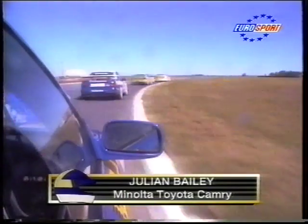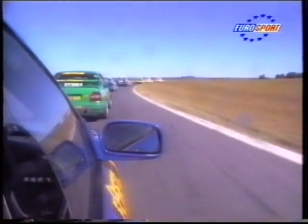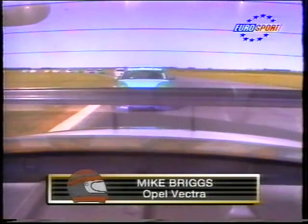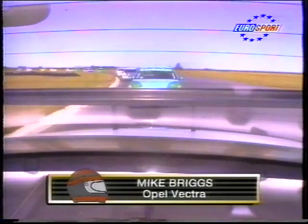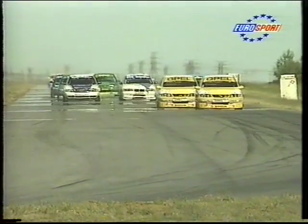with Julian Bailey. Bailey lost 2 places as first Dion Joubert and then one of the Nissans slipped past the Minolta Camry. We're now riding with Mike Briggs in second place as the field charges through the Sabat sweep and onto the long straight named in honour of the late Tony Viana. Opal Motorsport are 1 and 2 with McCleary leading Briggs, with these cars hitting around 260 kilometres down the kilometre-long straight.